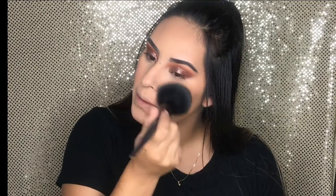Once I do that, I go in with that brush that I use with my powder, and I would just kind of go over it lightly. Make sure that it's not too harsh, because I know right now we look powdery and kind of scary, and you think, oh my gosh, if I hug her, everything's going to fall off. But that's why we use setting spray.